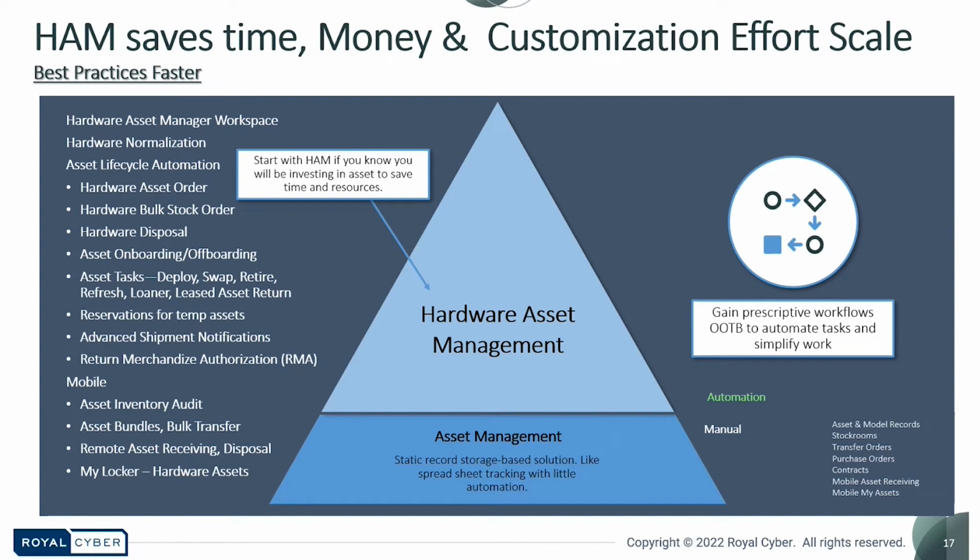So with base asset management, which you can see in the lower half of the triangle, you get access to a couple of tables. Mostly everything is manual unless you have configured your own workflow within the platform. As part of your hardware asset management solution, you get the hardware asset dashboard, hardware normalization, as well as asset lifecycle automation workflows out of the box. You can take any of these out of the box workflows and configure them to best fit your business need.